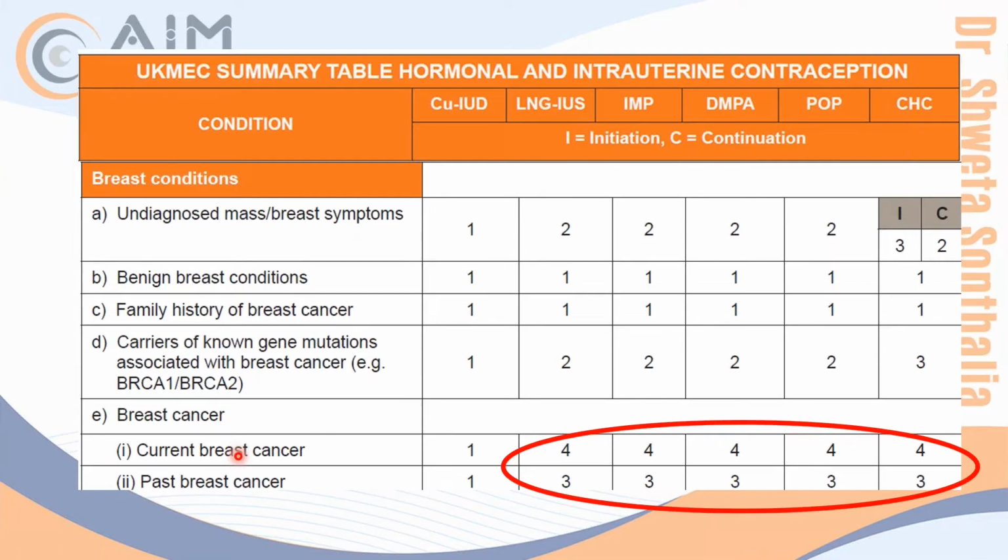Always keep the benign things in mind, because sometimes in the back of our mind we think, if breast cancer I cannot give, can I give with family history? Maybe it is category 2. So no, it is completely all right for benign breast disease and breast cancer in the family.